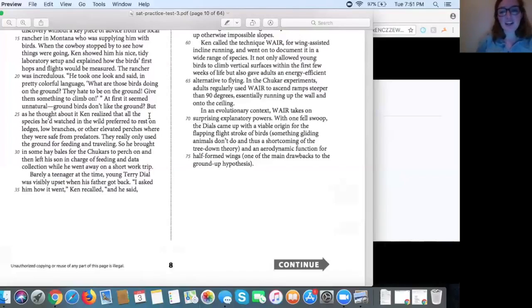In an evolutionary context, WARE takes on surprising explanatory powers. With one fell swoop, the Dials came up with a viable origin for the flapping flight stroke of birds, something gliding animals don't do, and thus a shortcoming of the tree-down theory, and an aerodynamic function for half-formed wings, one of the main drawbacks to the ground-up hypothesis. So from the last I got, in an evolutionary context, WARE takes on surprising explanatory powers, a viable origin for the flapping flight stroke of birds, and the aerodynamic function of half-formed wings.